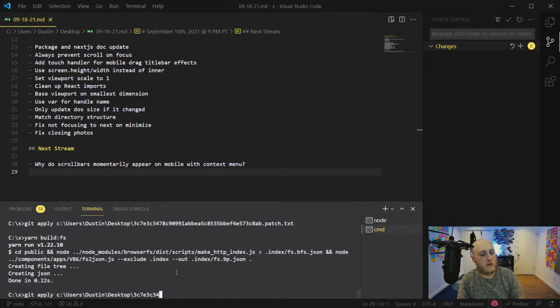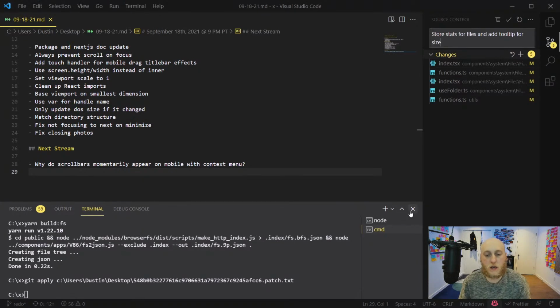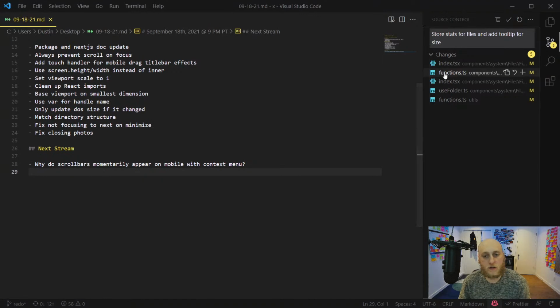So this commit was called 5.4, etc. And the name of what I'm doing in this commit is that. Okay, so let's look through these files.